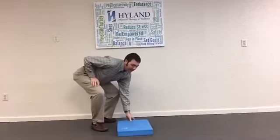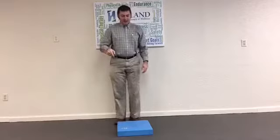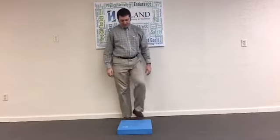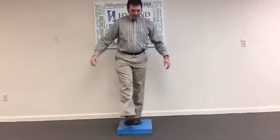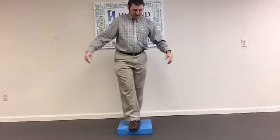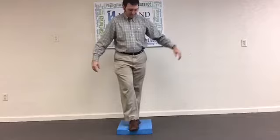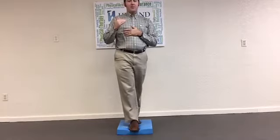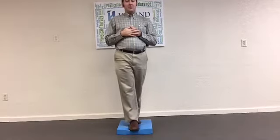Now, this isn't going to be pretty, but I can try this on the foam pad, and you'll see a big difference. Now that I take away proprioception as a sense of balance, actually I think this will probably work. Even just doing that with my eyes open is difficult. So I've got my balance, I'm solid, and now I'm going to close my eyes and show you what happens.